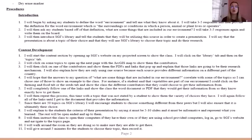So you can start off this lesson by asking your class to define the word environment and ask them what they know about it. Take a couple responses, gauge their knowledge, and then you can introduce the actual definition for the word environment, which is the surroundings or conditions in which a person, animal, or plant lives or operates. And then you can ask your students, based off of that definition, what are some things that are included in our environment? Take a couple more responses and you can write them down as you go.